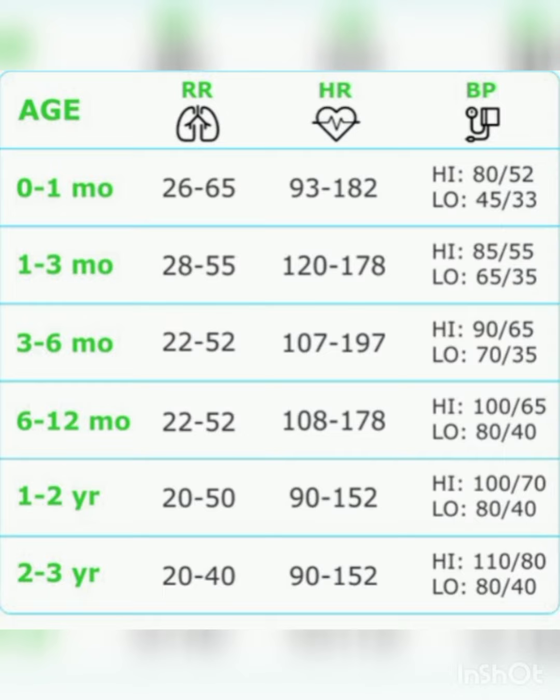And for a 3 to 6 month old baby, the respiratory rate should be 22 to 52, heart rate 107 to 197 and BP high 90 by 65, low 70 by 35 mm of Hg. And for a 6 to 12 month old baby, the respiratory rate should be 22 to 52, heart rate 108 to 178 per minute and BP high 100 by 65, low 80 by 40.